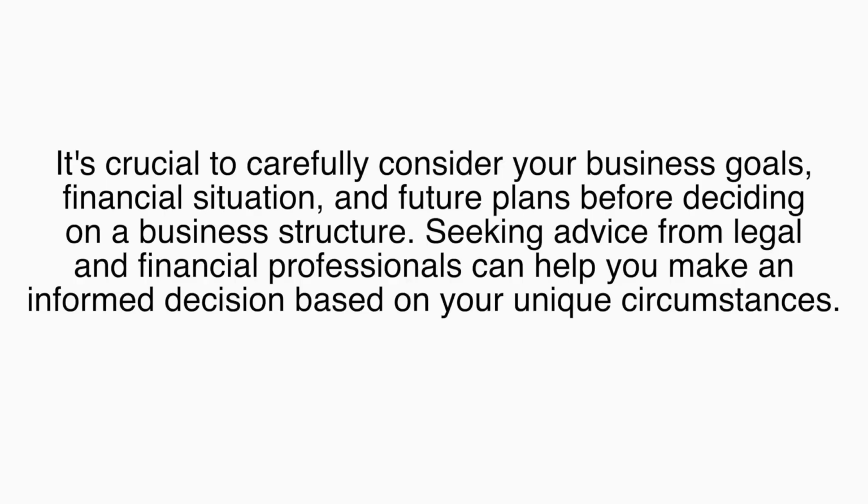It's crucial to carefully consider your business goals, financial situation, and future plans before deciding on a business structure. Seeking advice from legal and financial professionals can help you make an informed decision based on your unique circumstances.